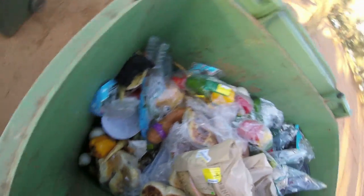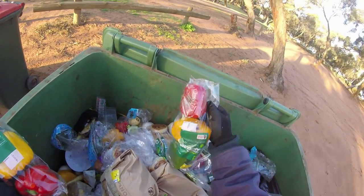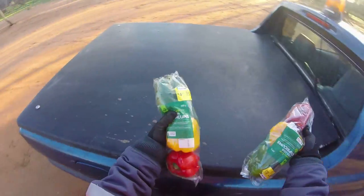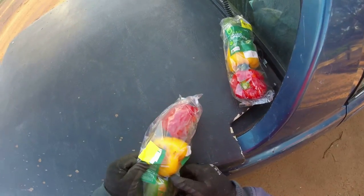More capsicum. Oh, and they're in the packet. Look at that. Capsicum in the packet. Oh, that one's a bit yuckies. How's this one? Still okay? Yeah, that one's still in the packet. He's not good. He's got some fungi on him, so we won't take that one.